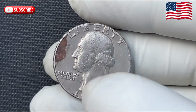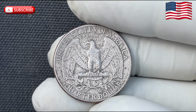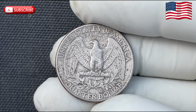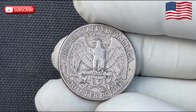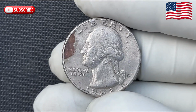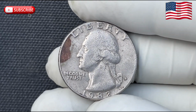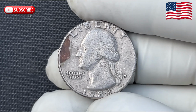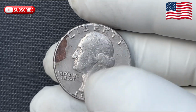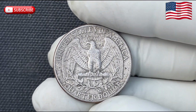Condition is everything when it comes to coins, especially for collectors. Coins that have been preserved in excellent, uncirculated condition are far more valuable than those that show signs of wear. If you happen to find a 1982 quarter that looks like it was just minted yesterday, no scratches, no tarnish, no wear, you could be in possession of something quite rare and highly desirable to collectors. But that's not the only factor that could make the 1982 quarter special.